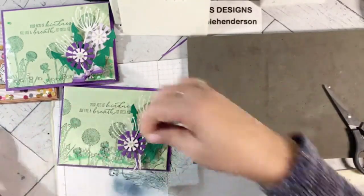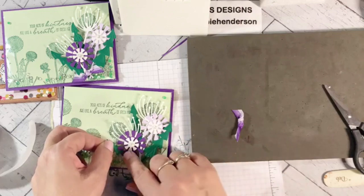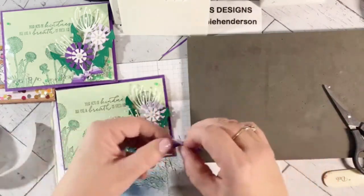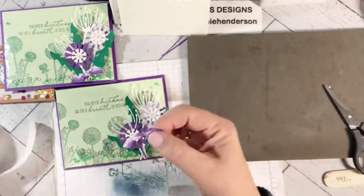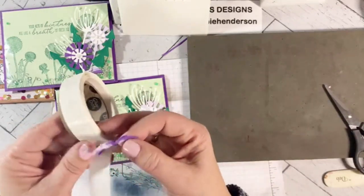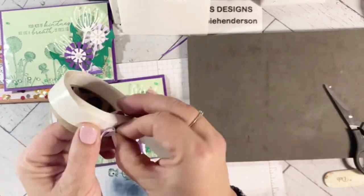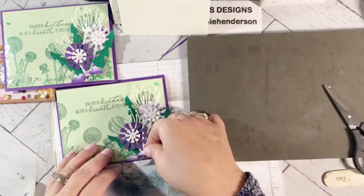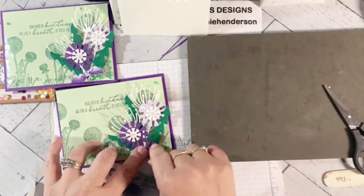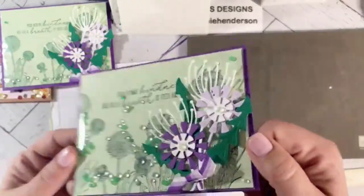So look at all the layers, but look how easy these were with the glue dots. I'm just tucking and pressing everything in place. Now we've got the ribbon. I just tied a knot and did the angled cuts on each end. And I'm going to add a couple glue dots, and then push this down over the stem so they'll stay in place. So there we go. There's my first card.